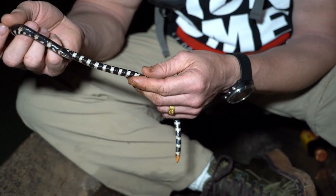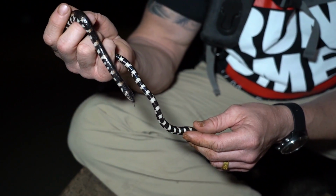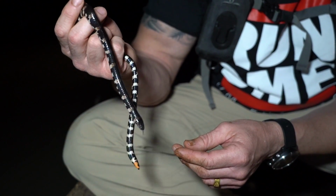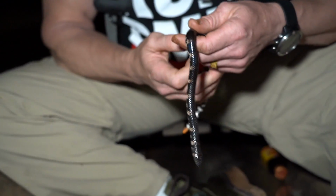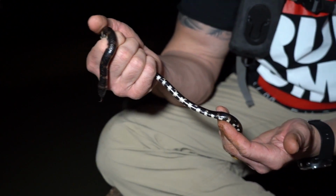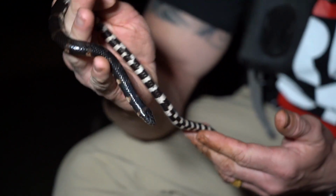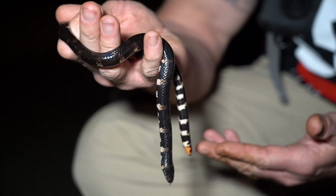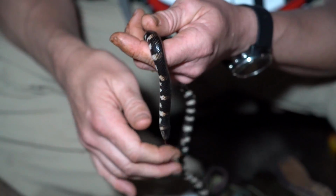But very, very rare to keep in captivity if you even have the opportunity to do so. And it's just something that needs to be figured out. There's no book or any kind of guide to tell you how to keep these guys. So all we have to base our knowledge off of is where we find them in the wild. Try to mimic it and figure them out if you're going to try to keep these in captivity.